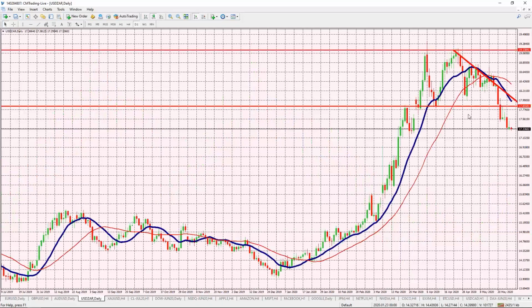Now looking at the Rand, we mentioned this, and it's trickling down, just taking little steps. Now it is at a support-ish level at this 17.26-ish level. So if it doesn't breach it, we could see it trade within a range. If it does breach the 17.26, then bottoms up, we could get back to the 16. So something to consider going into today's trading.